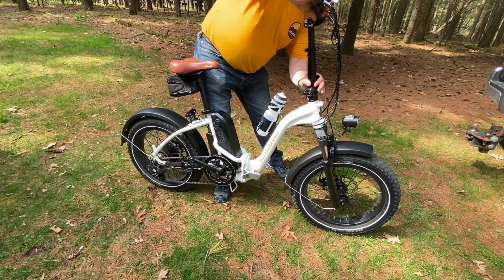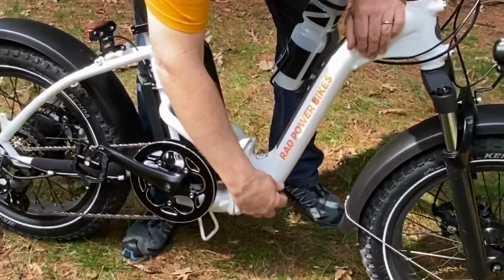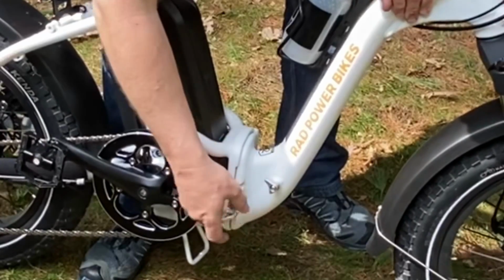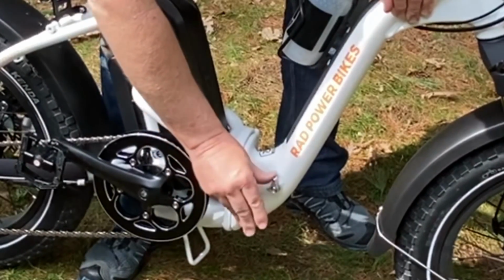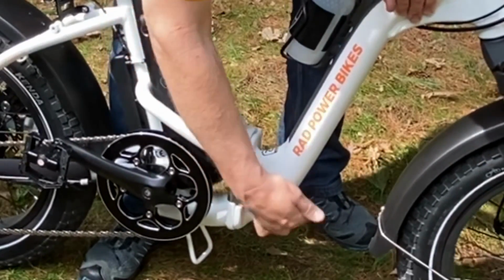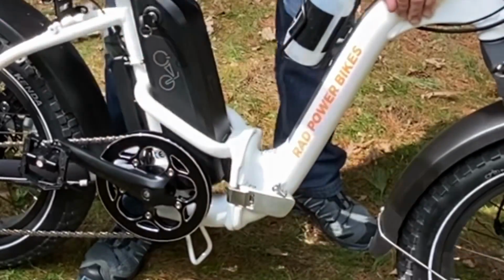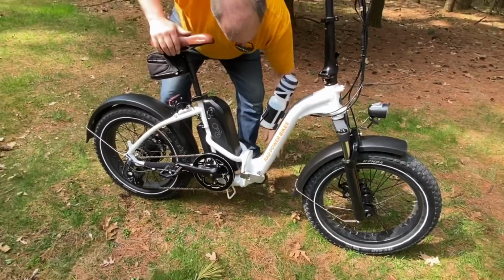And now all we do is just push in, and that's locked. Always make sure you test all these points afterwards that they're good and solid and locked. Okay, so now I'm going to go ahead and put that J lock right back there. Pull this up and around in, and I'm just going to double check it. There we go. We can put our kickstand down, get our pedals ready to ride.